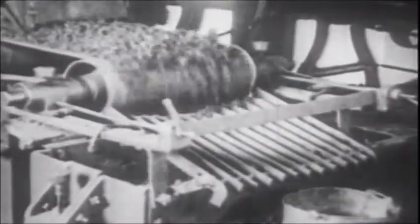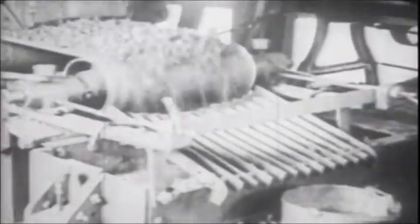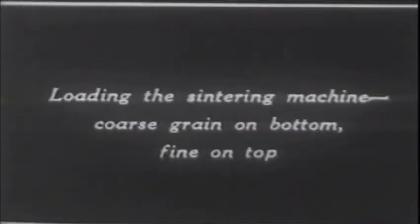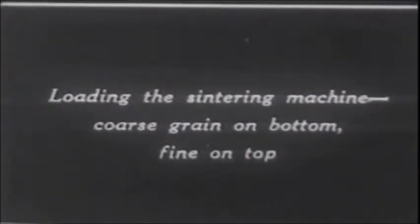Separate it into two streams, one for each sintering machine. Here it would be coming off the belt, catching on to a board, being scraped off the board, and dumped. This would be a grater. Any large chunks would fall under the grater and fall off. Loading the sintering machine, coarse grain on bottom, fine on top.